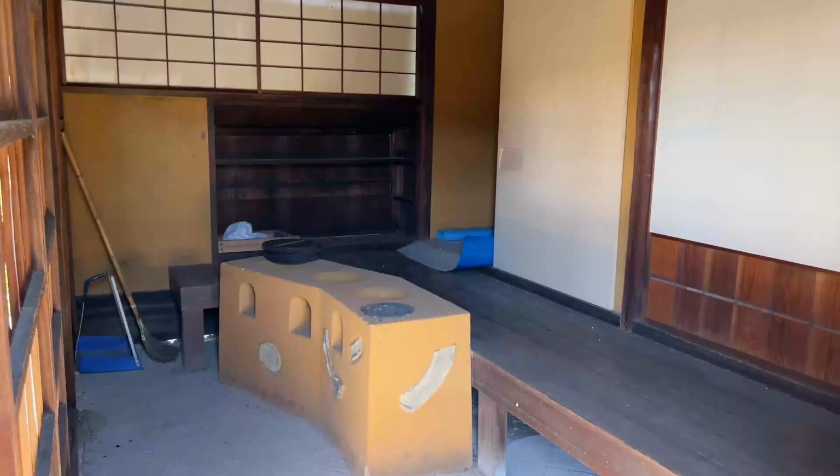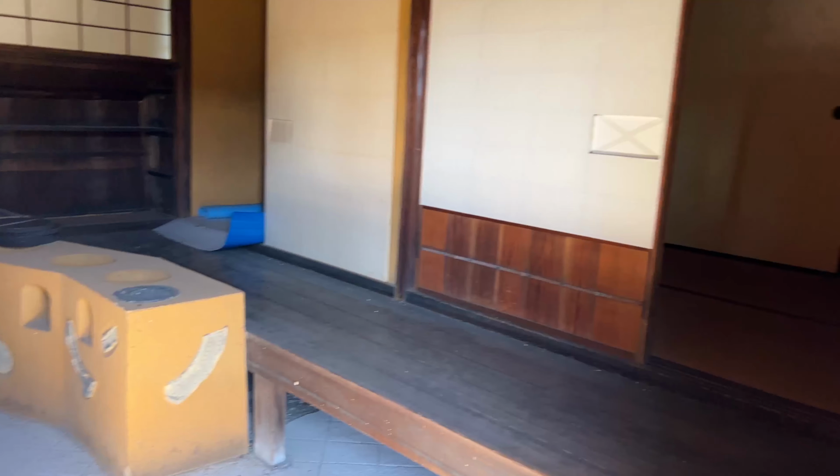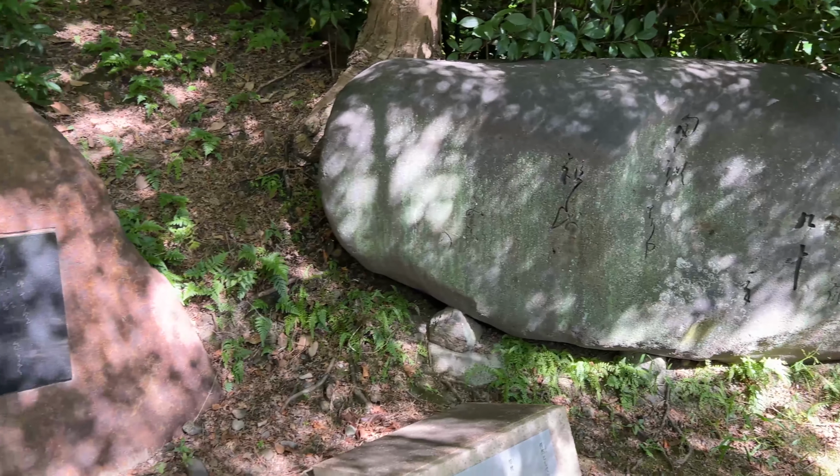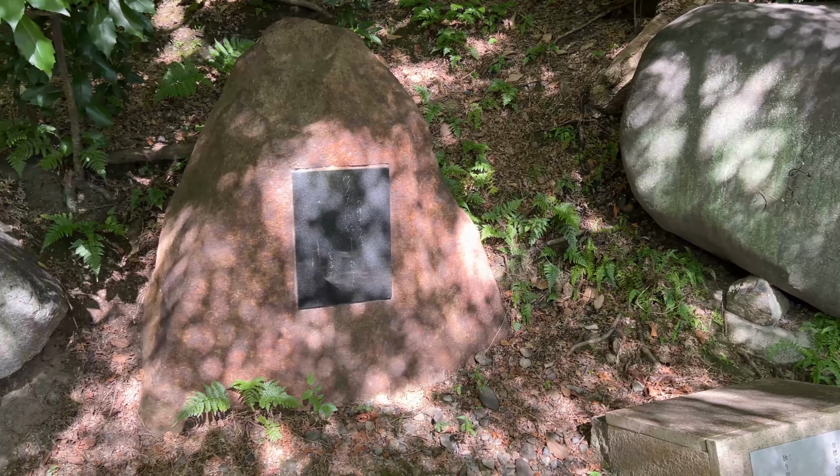Another advantage of this location is that Shosei-en is not as well known as some of Kyoto's more famous gardens, so it doesn't get as crowded with tourists.